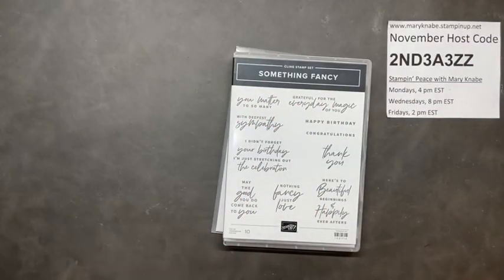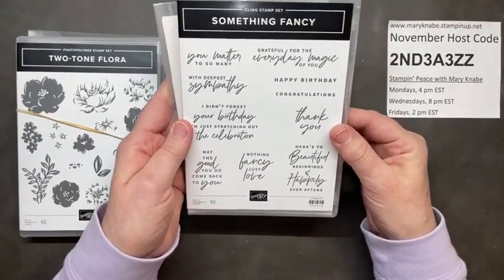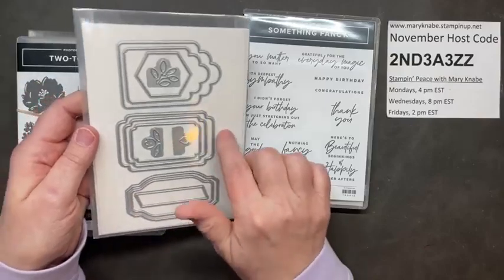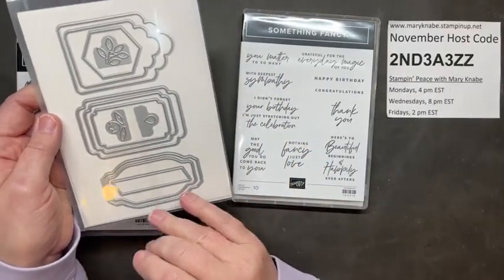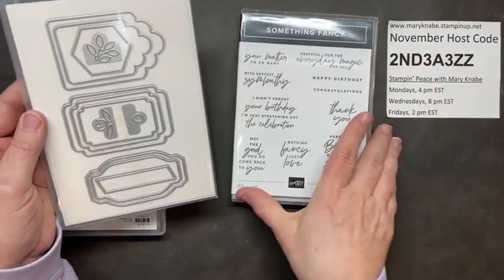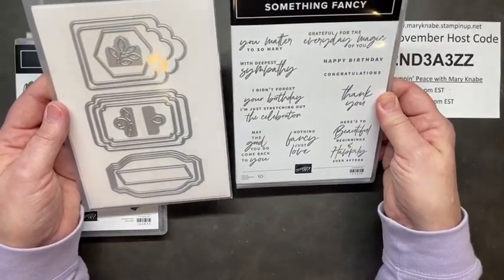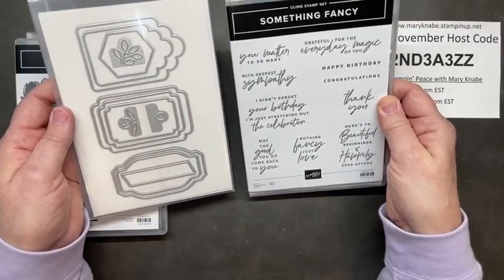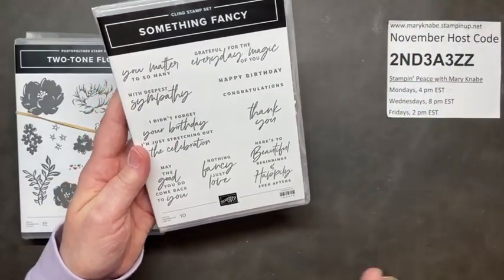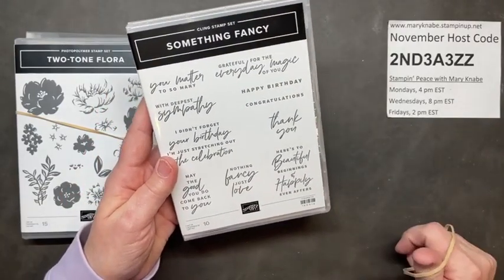And then we also in this suite have the Something Fancy stamp set. And look at this. We have all these wonderful tag dies in various shapes that will cut out all of these sentiments. How cool is that, right? All stamp sets are better when they have a punch or a die. Don't you agree? And look at all these. Here's to beautiful beginnings and happily ever after. Nothing fancy, just love. Isn't that a great sentiment to just say, I'm thinking of you?